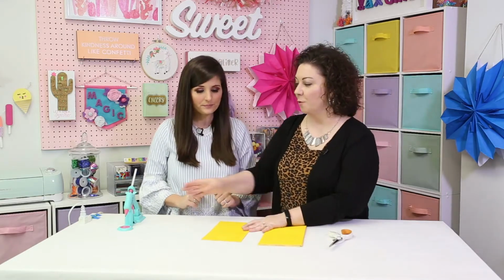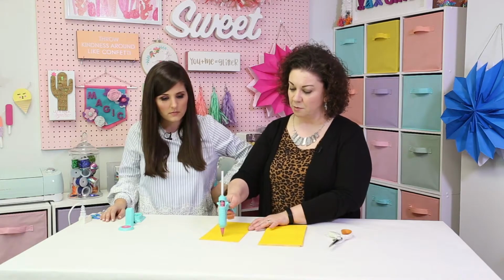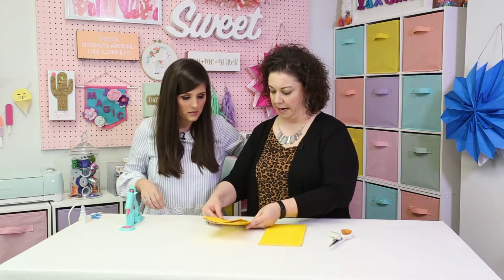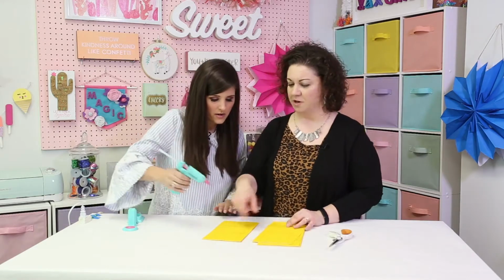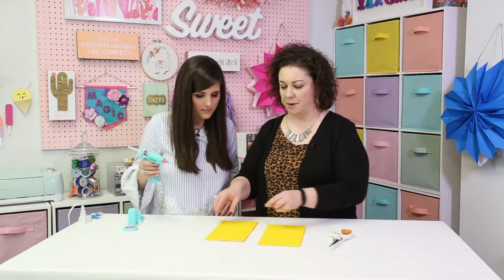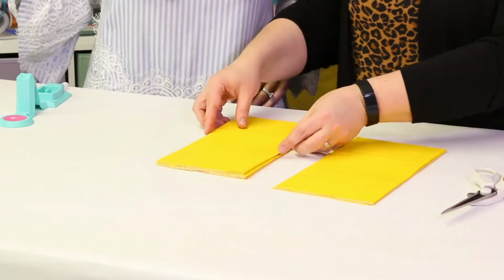All right, so what we're going to do is take our glue gun, and we are literally going to make a little T across. We're going to layer a lunch bag. I was thinking we were going to cut them first. No. We're doing another one. I'll be the gluer. How's that? Make a little T. Got it. Put the lunch bag on top. Make a little T. Lunch bag on top. That's it.